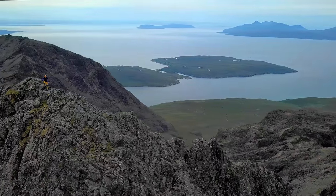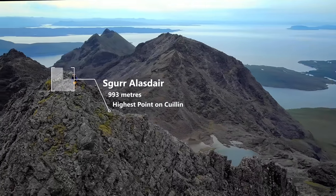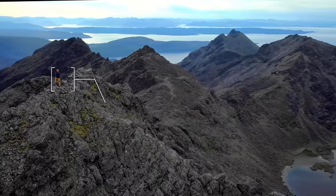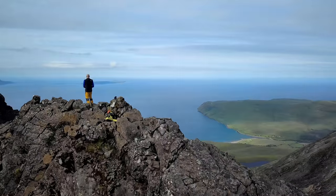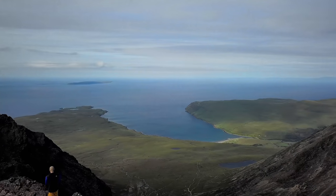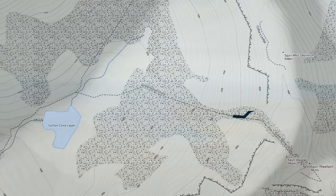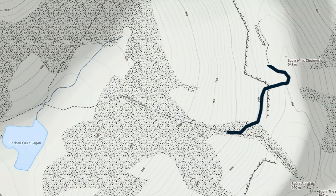And on this day I went up the highest point in the Cuillin Ridge to start off with. I went up Sgurr Alasdair, which is at a height of 993 metres, and what a viewpoint it is. But if you're going up just to do Collies Ledge, you don't really need to go all the way up to Sgurr Alasdair, because you then have to descend back down into the Great Stone Chute to head up and across towards Collies Ledge.